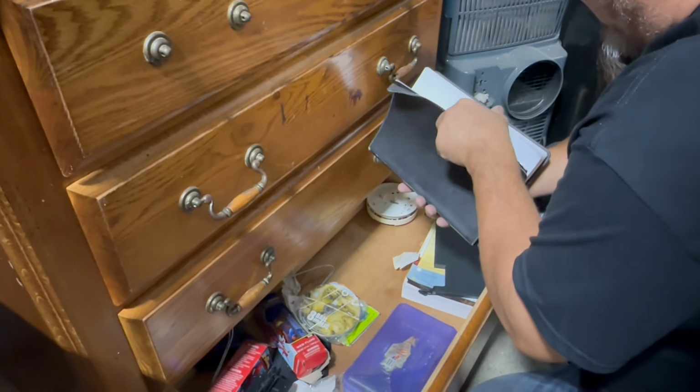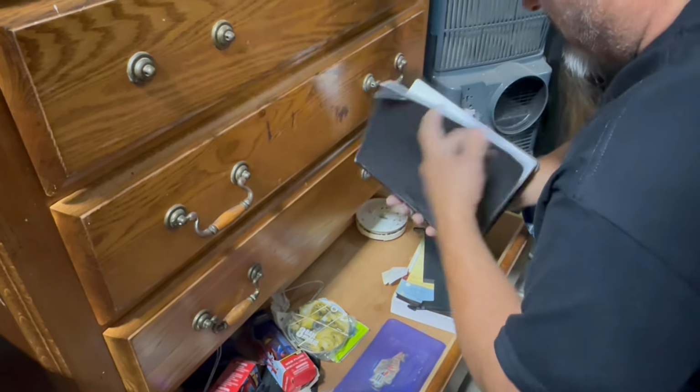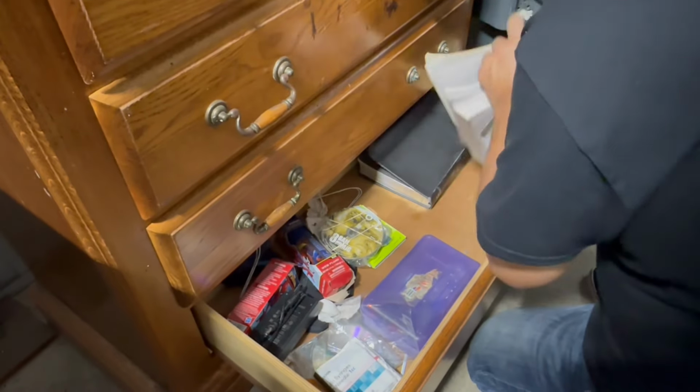Rock solid Bible. Doesn't look like it's personalized. Nope, not personalized. Okay, so we'll get that in somebody's hands that wants it. We got another tiny little Bible, celebrating recovery Bible.